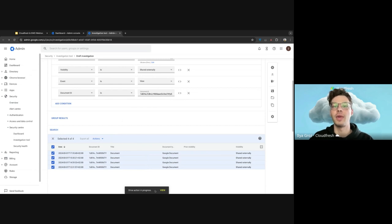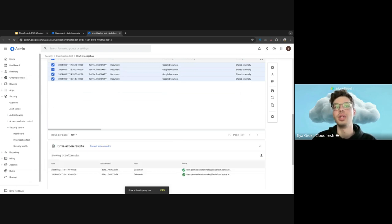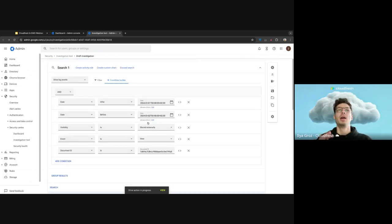And the drive action is in progress. So I can see that this action is in progress right now, and I need a few seconds for this to finish. So item permissions have been changed. Now I want to monitor this file and don't want these things to happen once again. I want to create an activity rule based on my investigation. So I click on create activity rule.